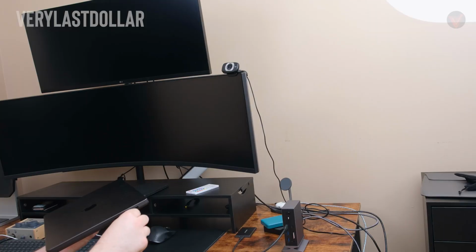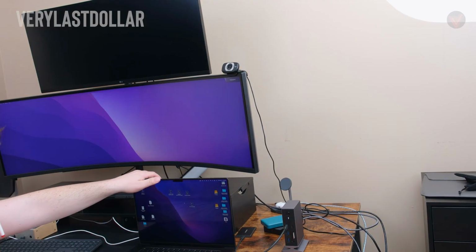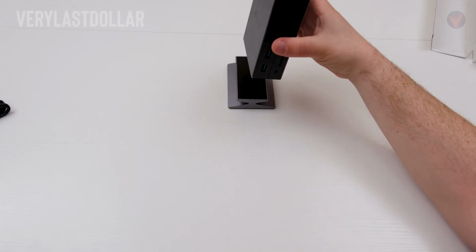I like this one better because it has a display port. HDMI is limited to 60 Hz refresh. Display ports can do about 300 frames per second. Display ports are better than HDMI. I like the design of this one better.